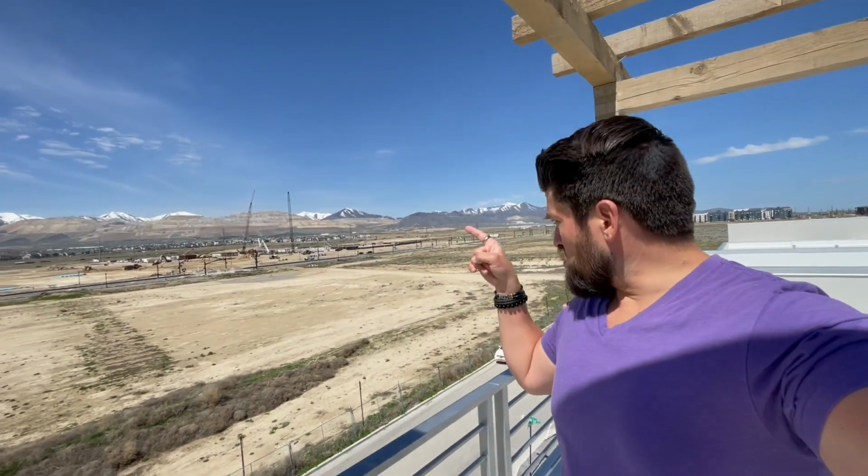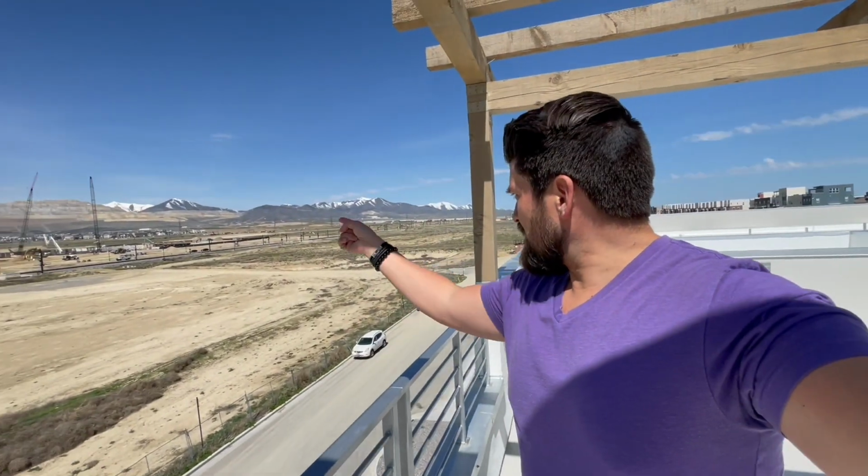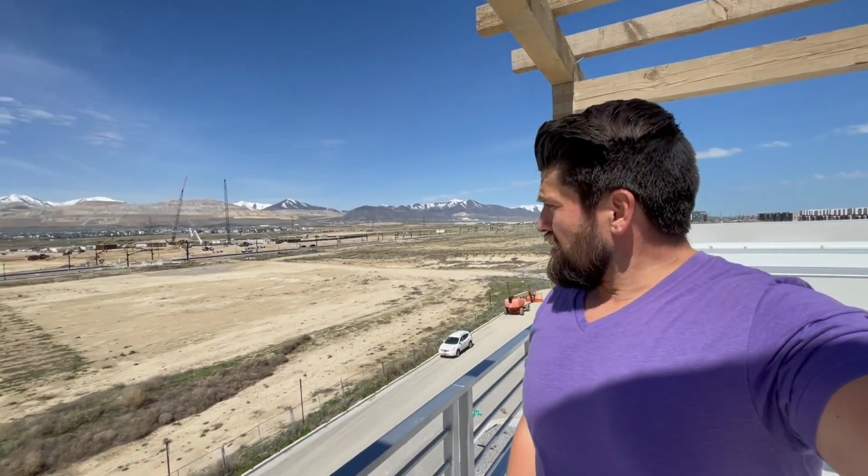I heard ice rink, I heard megaplex movie theaters, restaurants, all type of dining and shopping entertainment that you could ever want. It's going to be right there. So you get this unit, you literally have a walking distance of maybe a block for the baseball.